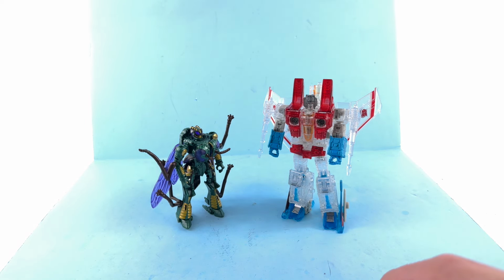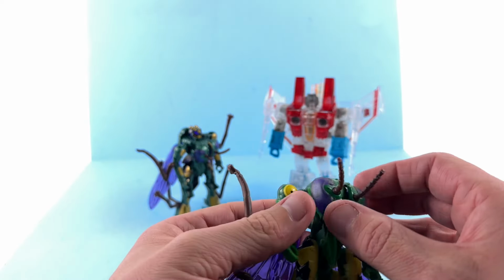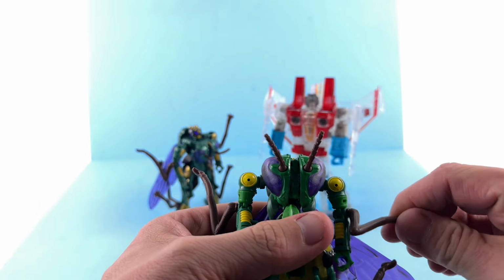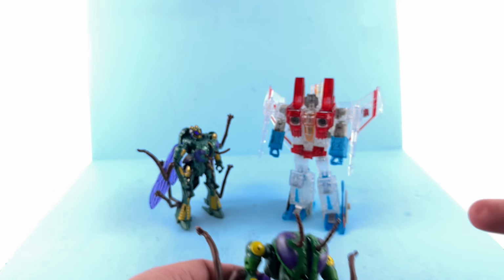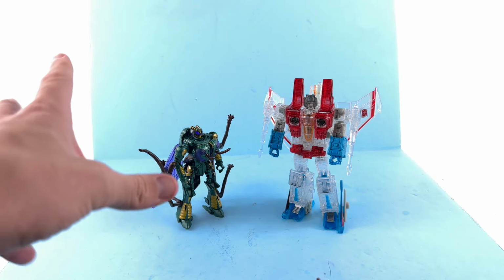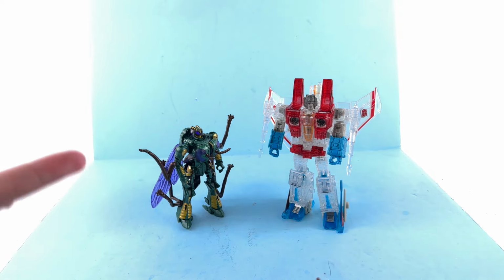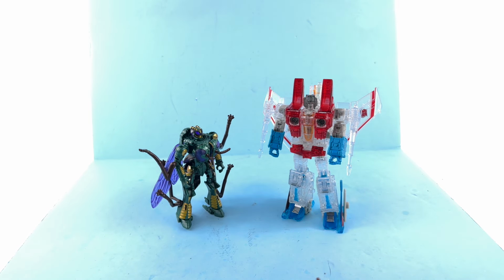If you don't have this Waspinator, which I don't really think this guy was hard to get, if memory serves, I don't recall. But if you weren't able to get this guy, this is a good way to get him. The color looks good. Like I said, it's kind of designed to make it look like he's haunted, so darker and scarier. Woo. And of course, go Starscream.